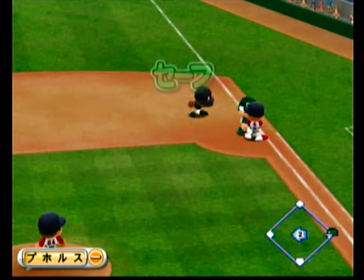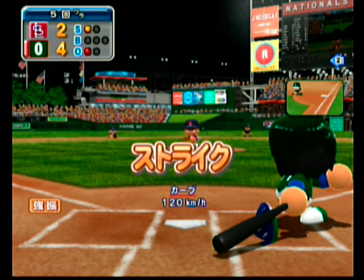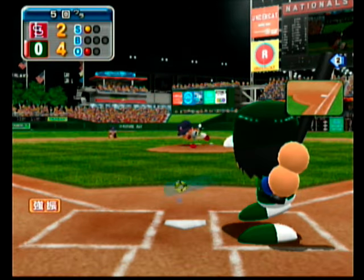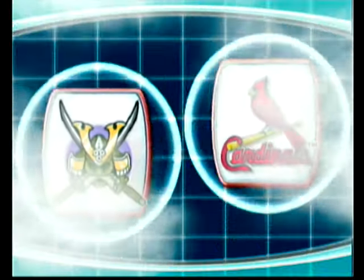The pitcher makes a pickoff attempt to first. Here we go for the first pitch. He swung on it. Runner goes. Pitches out. Just got in before the tag. Safe. That's a stolen base.